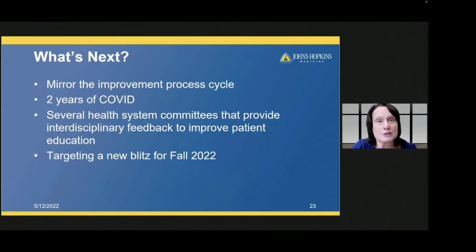So what's next for us at Johns Hopkins across our enterprise? We're basically mirroring the improvement process cycle. You know, you plan, you do, you evaluate, and then you move on. So that's kind of how we do our process here. Also want to mention, if anyone does need to know, we had 2 years of COVID, so it was kind of quiet on building new things in our electronic medical record because we had higher priorities, as everyone did.